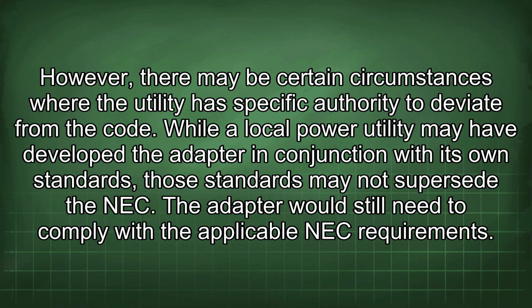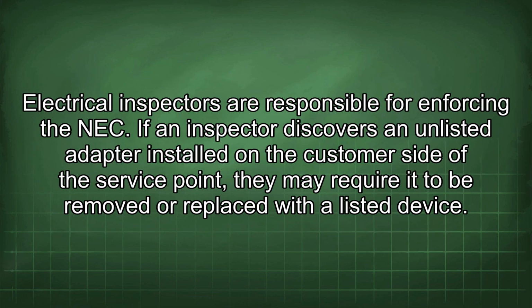While a local power utility may have developed the adapter in conjunction with its own standards, those standards may not supersede the NEC. The adapter would still need to comply with the applicable NEC requirements. Electrical inspectors are responsible for enforcing the NEC. If an inspector discovers an unlisted adapter installed on the customer side of the service point, they may require it to be removed or replaced with a listed device.